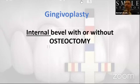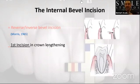So you will end up with a nice result at the end, okay? We start our surgery most of the time after we define how much exactly we need to cut from the gingiva and from the bone. We start with something called inverse bevel incision or reverse bevel incision. And this is the first incision you need to do in your surgery.